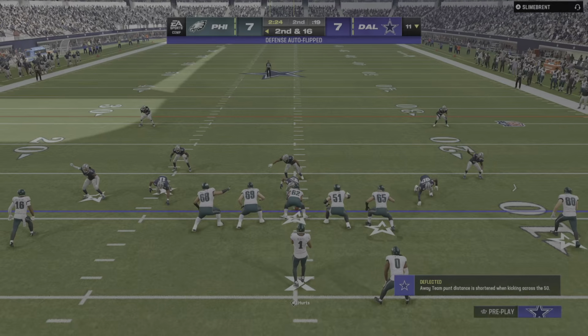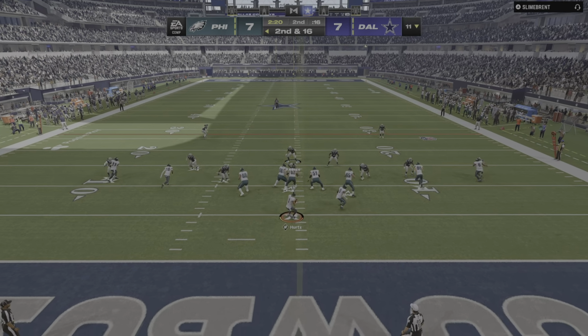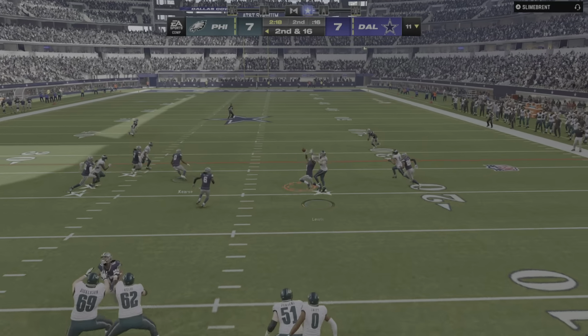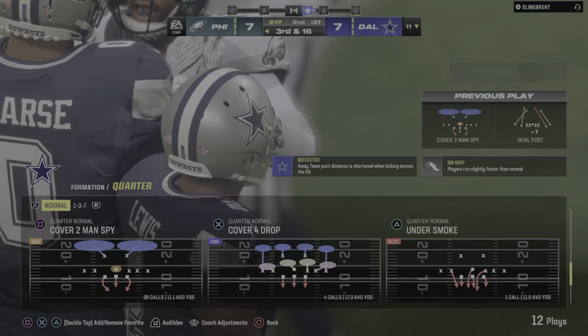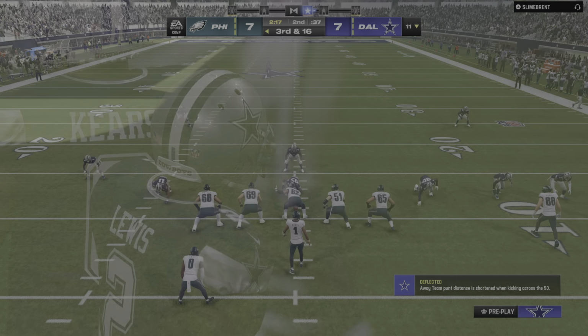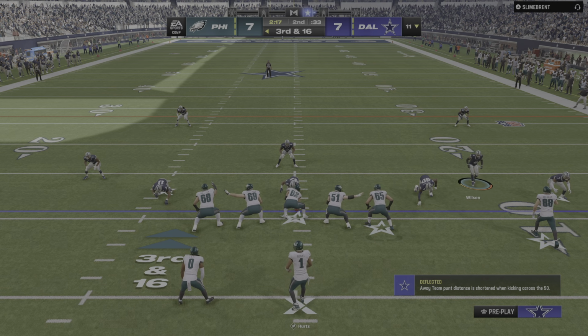So a nightmare start to the drive as they're already staring at second and long. Here's Hurts to throw. Over the middle, and it's incomplete. Well, certainly thought he had a window to push that ball downfield, but as soon as he released the throw, the corner was there to slam that window shut.